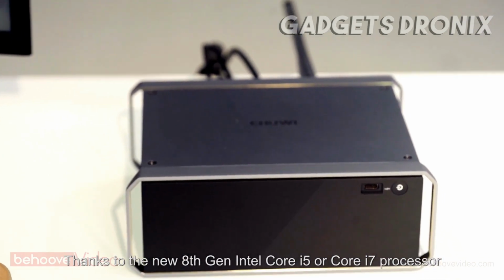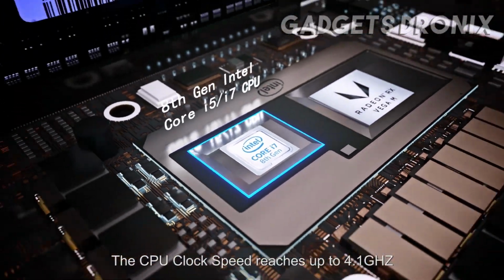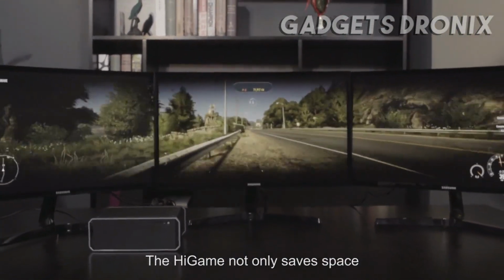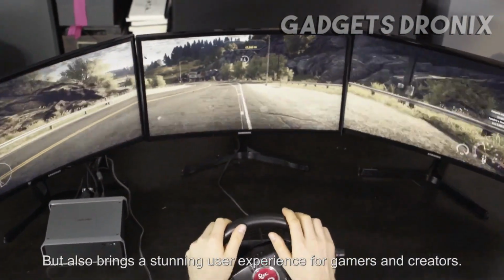Thanks to the new 8th gen Intel Core i5 or Core i7 processor, the CPU clock speed reaches up to 4.1 GHz. The HiGame not only saves space, but also brings a stunning user experience for gamers and creators.